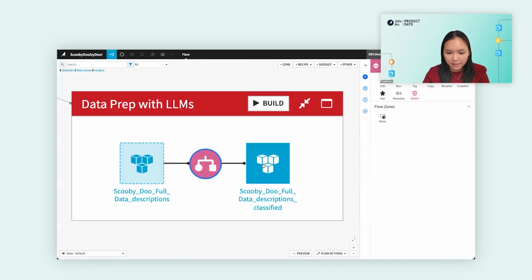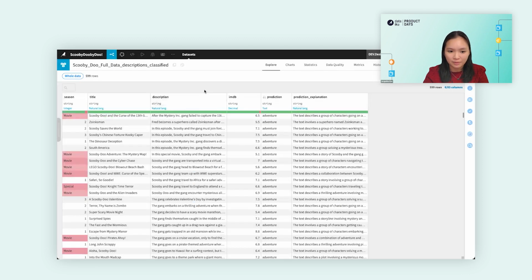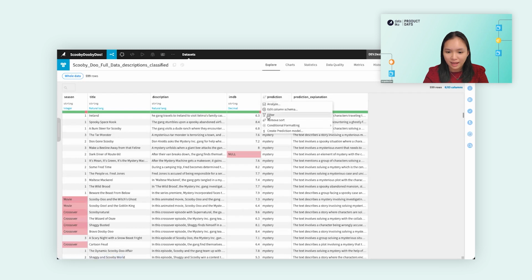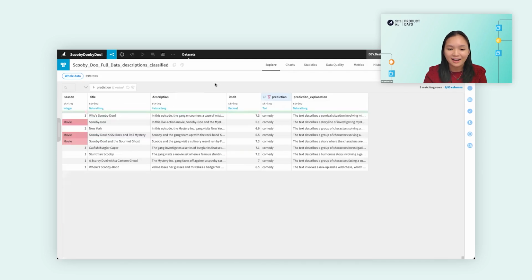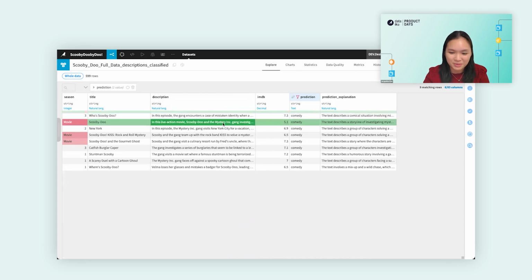And then over here, we can actually see the output. And I'm only showing 6 columns here of the 83 so that we can have a better look at the output. So we have the description, the title, and the prediction. So we can actually select this. It looks like most of them are mysteries, with some being adventure and comedy. And I think what I found really interesting about this is, how does an LLM actually interpret the category based off of the description? How does the LLM just decide on the category based on this description?